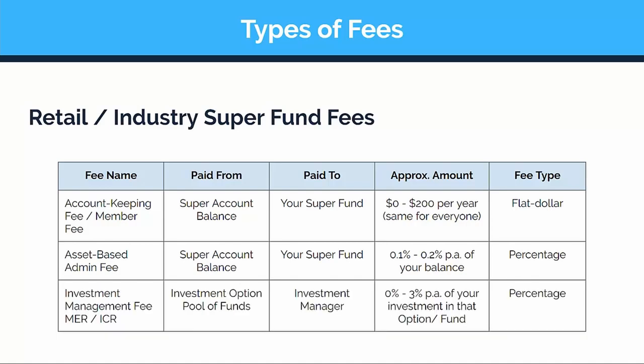This can be referred to sometimes as a management expense ratio, or MER for short, or an indirect cost ratio, ICR. So an MER is the fee the manager of a managed fund or an investment option that you choose to invest in charges for managing any amount that you've invested in that investment option.